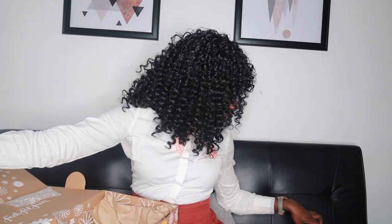But yeah, so I'm keeping this scarf on just because I really like it. I think it really brings up my look. I do need to put away these plastics though. I'm not keeping them. You know, we gotta put it in that box.